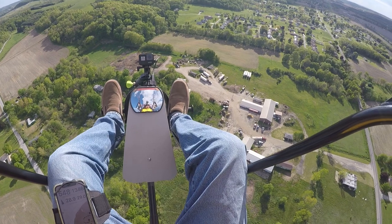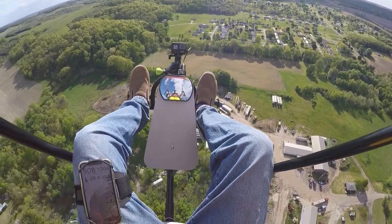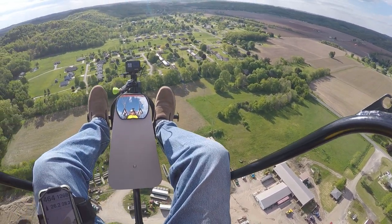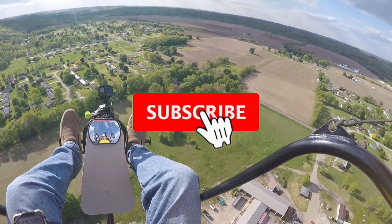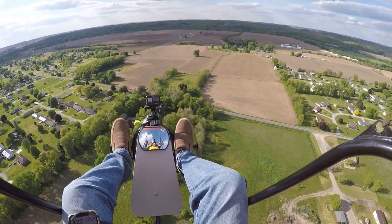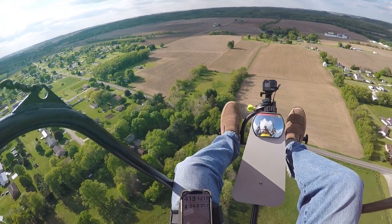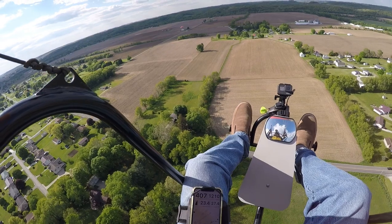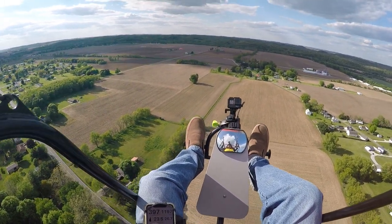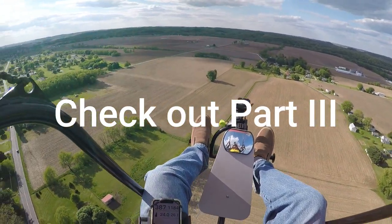Trying not to fly over these buildings here, or occupied buildings, trying to find my way around here. About 416 feet, doing about 24 miles an hour. Yeah, we got ground speed, we got air speed, we got all sorts of speed. David's done taking off, and see if we can catch him here.